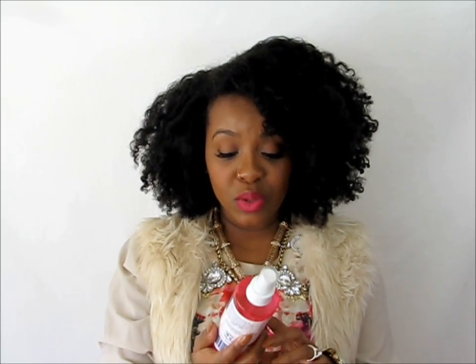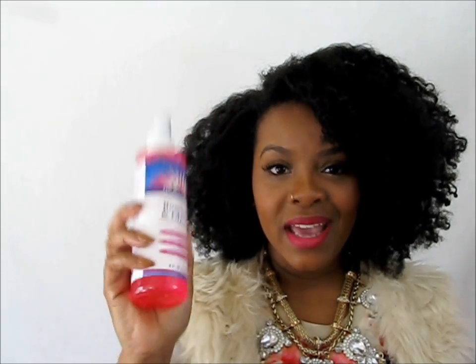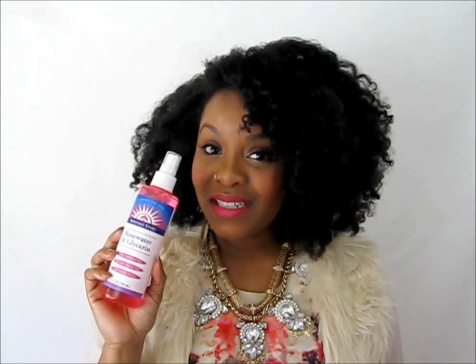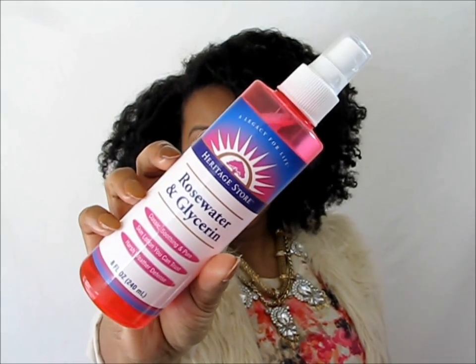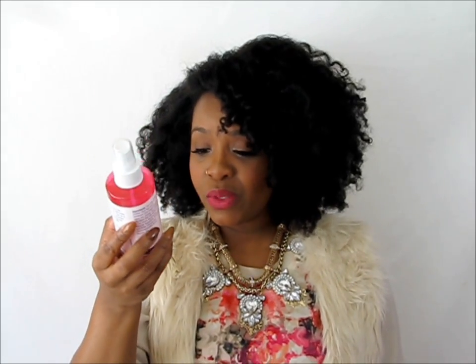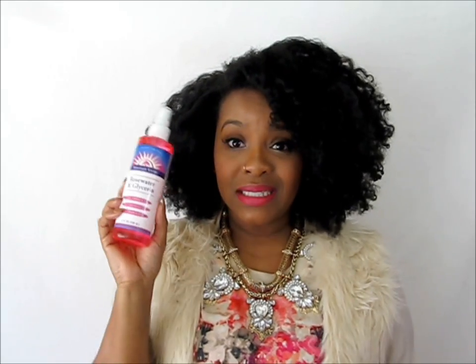Which is from Heritage Store, and this is rose water and glycerin. So if you guys have not checked out my glycerin video, make sure you check it out. It is a bit confusing because glycerin is so weird. I ended up finding this particular product here in my hometown at a local natural food and health store. This is 8 fluid ounces, and I paid $9.99 for this. They also have 4 fluid ounces, that was $5.99, but I decided to get this one.